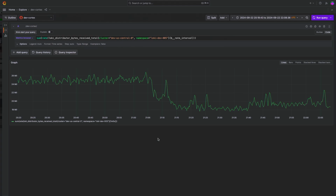And what you can see roughly here over this 5-minute period is this was before I applied a bunch of these recommendations. You can see this is bytes received total. So that's an ingest rate. And you can see how my ingest rate drops down from about 25 million bytes per second to roughly 18 million bytes per second.